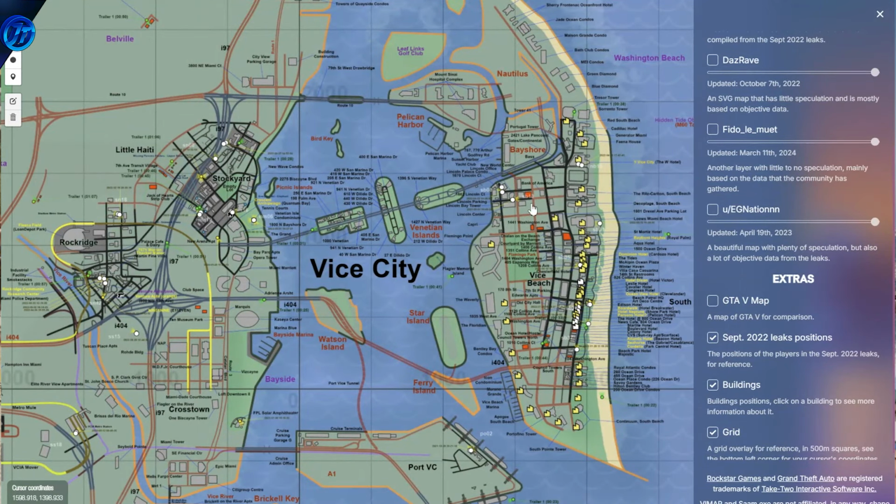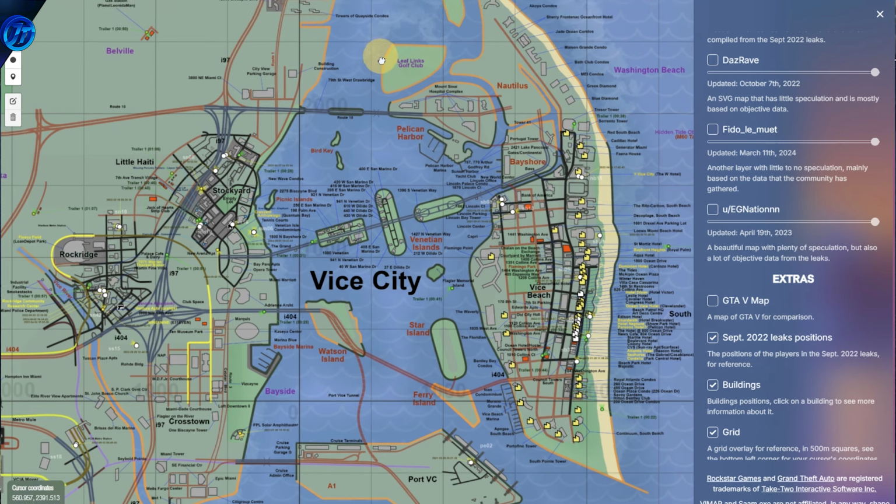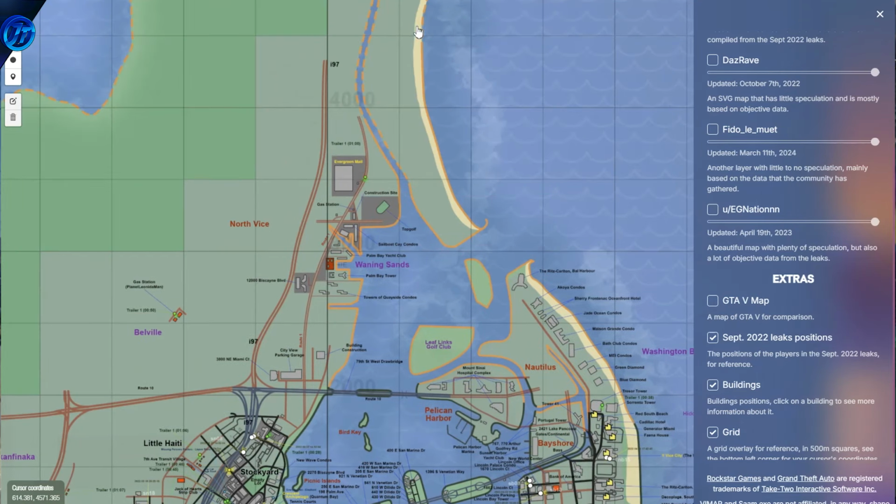Now, what's cool about the whole Vice City portion of the map is how you can get around it via water. GTA 5 was very focused on ground transportation, so cars, trucks, even bikes, etc. Now, that, of course, is still going to be prevalent in GTA 6. But as you can see here, there is a lot of opportunity to take your boat from here to here, here to there, here to the middle, and even go way up north into another part of the map.